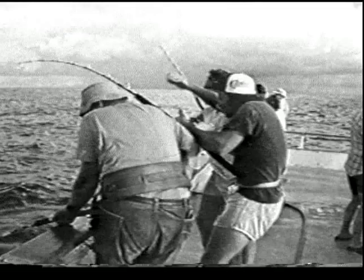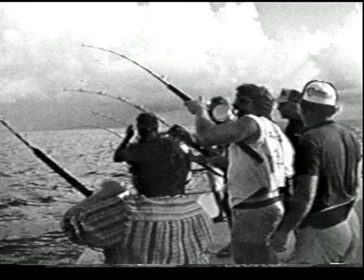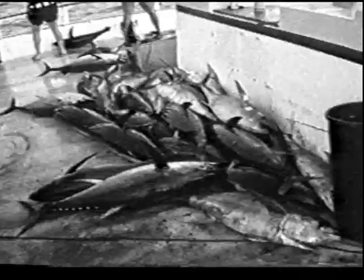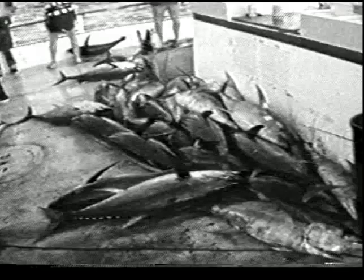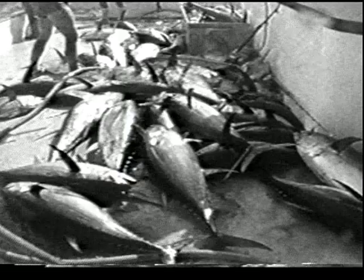Hour after hour, day after day, the script remained the same. Bent rods and scorching drags. The fish were coming on board so fast that the crew did not have the time to put them into the hold. Even the cook and his assistant had to leave their galley chores to help gaff fish.